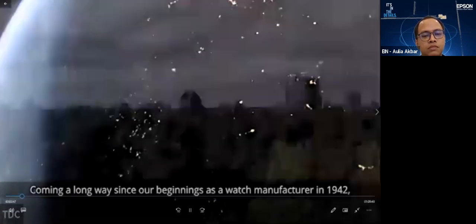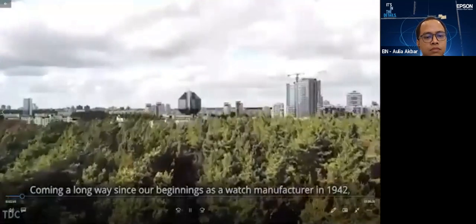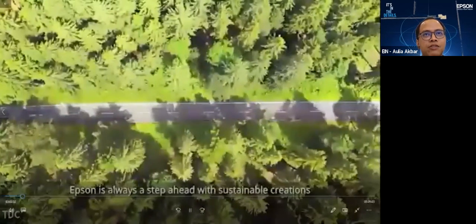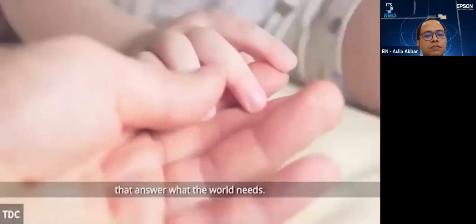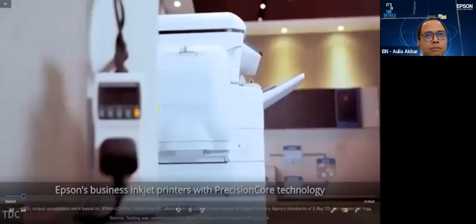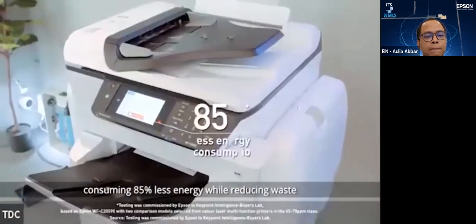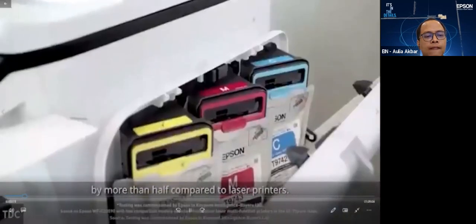Coming a long way since our beginnings as a watch manufacturer in 1942, EPSON is always a step ahead with sustainable creations that answer what the world needs. Our revolutionary Paper Lab technology is the world's first paper-making system in the office. EPSON's business inkjet printers with precision core technology now produce 85% less carbon dioxide, consuming 85% less energy while reducing waste by more than half compared to laser printers.